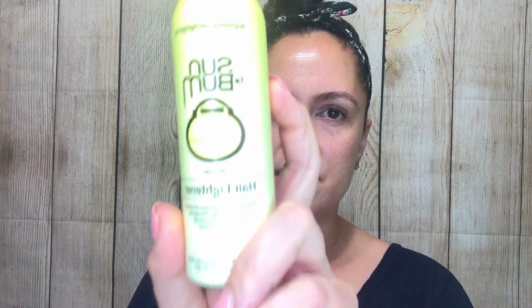Now, let's talk about something else really quick that I do want to mention. I am trying out this Sun Bum. It's supposed to be lightening your hair. So obviously my hair is off, so I really can't show too much, but these are my highlights up here. I am seeing some nice results. So I'm still reviewing this.